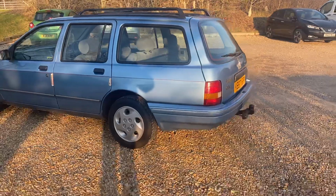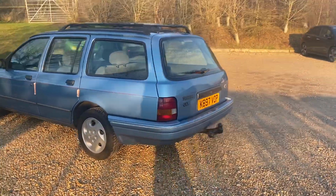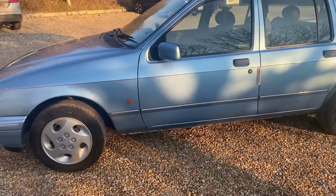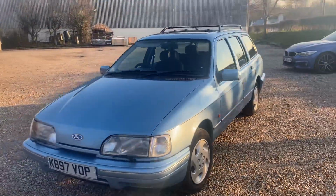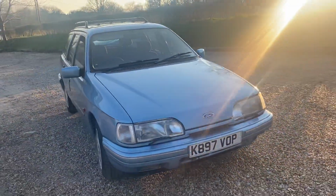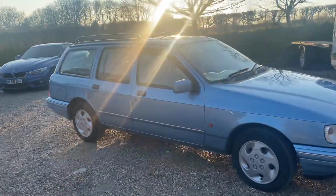So as I step back and take a walk around the car again, you'll see the car is in excellent all-round condition. It's actually got Ford wheel trims and not alloy wheels, even though they look a bit aluminium. They are actually wheel trims. Real handsome estate car, and I personally think this Ford Diamond Blue looks rather beautiful.